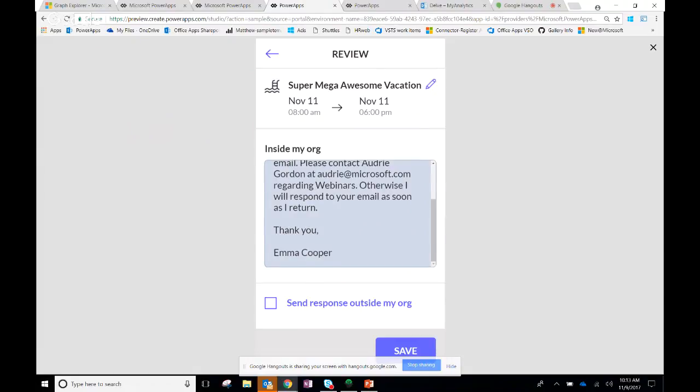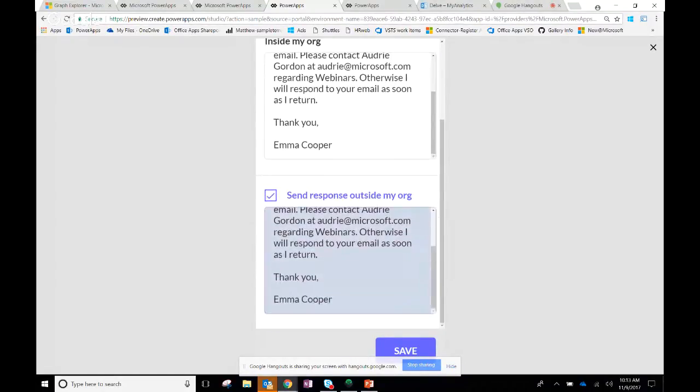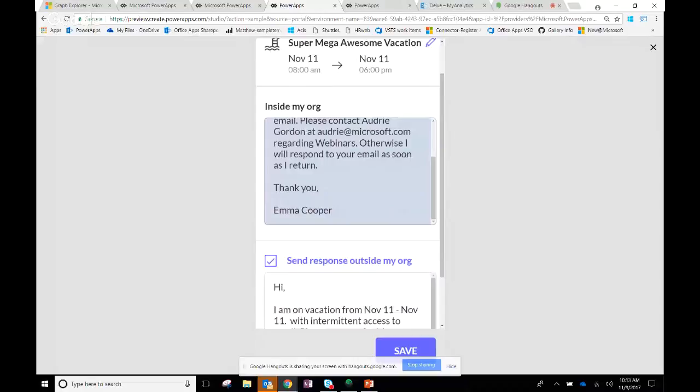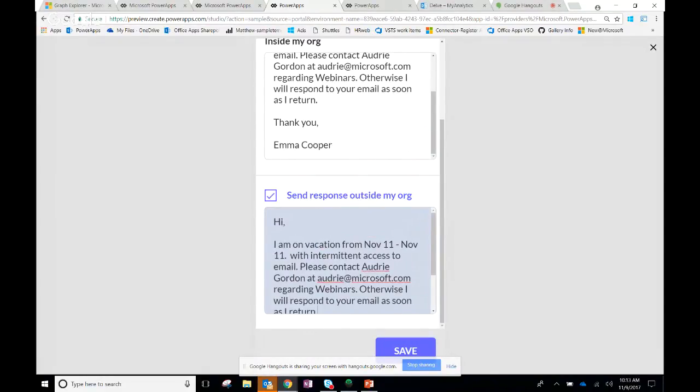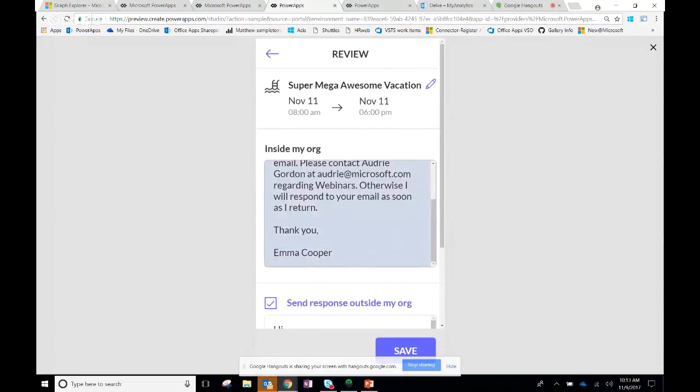Yeah, and just like in your actual Outlook experience, you could set the response for outside of your organization as well, and we automatically put the same thing. In this case, you might actually edit Audrey at Microsoft.com to be PowerApps.Microsoft.com, so that they could go to the community and post a question. Oh, exactly, that's actually quite awesome.